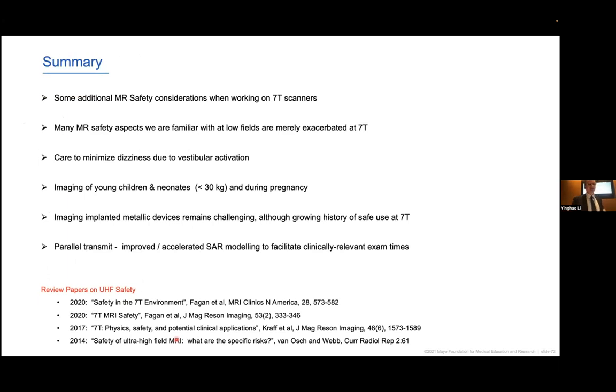Okay, so just to summarize then, I think when we move to 7T, there's certainly some additional safety considerations we need to be aware of. There are many safety aspects that are familiar to us from imaging at lower fields, but some are exacerbated when we go to 7T. This dizziness and vestibular activation is something that we do need to be very aware of. We can't image very young children due to this weight limit, and pregnancy is still something we don't do at the moment. So again, hopefully there'll be some movement on that in the future. There's some studies already looking at SAR in younger children in particular, so that's promising.